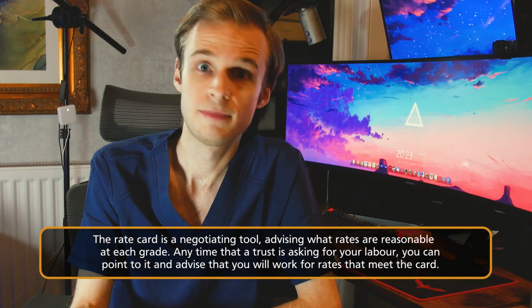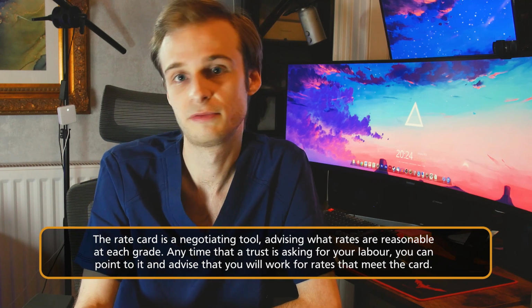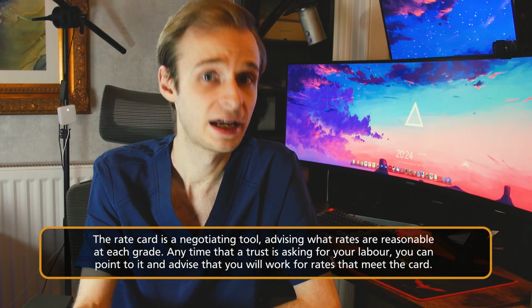The value of this is it's a negotiating tool, in so much to say that if your trust emails you, as is common, as a junior doctor, and they say, you know, hey Ollie, we've got a gap on acute medicine tonight and we can offer you locum rates of £40 an hour to come and cover it from 5 p.m. until 9 p.m., you can now email back and say, I will take the locum and be available to work if you agree to meet the minimum advisory rate as per the BMA rate card for junior doctors, which I have linked here. And if they refuse to meet that minimum offer, or they offer you less than the stated amount, then you don't take the shift. You don't work. They don't get the doctor that they need.